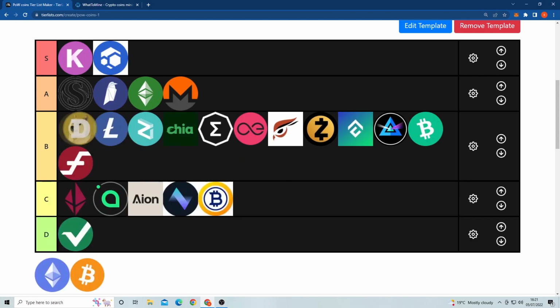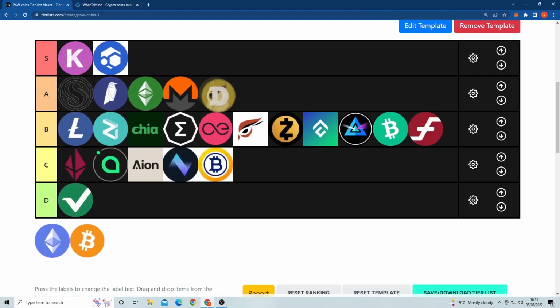Now Dogecoin, I'm going to put this at A tier, but at the bottom of A tier, because right now it is profitable. These ASIC miners for Dogecoin are pretty cheap. You can buy them pretty cheap. You have mini Doge miners. Not really many use cases for Doge, to be honest. It's just kind of like this meme coin that you can have low transaction fees on. I guess that's a use case if you have low transaction fees on it.